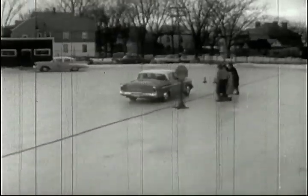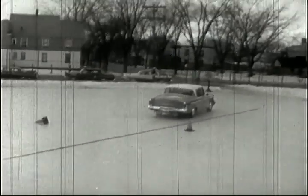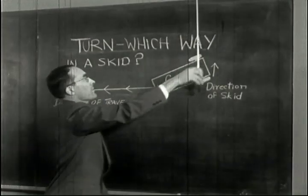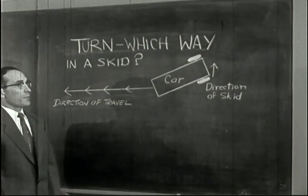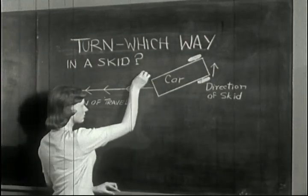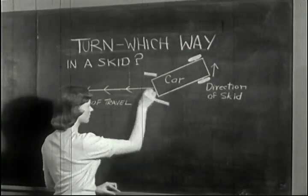Now, in this next scene, the lesson is grim but unforgettable. Suppose those pylons had been people. When you stop on a slippery surface, you skid. That means swerving, a tendency to whip out of control. But you can come out of it by turning the steering wheel. Which way? The student shows by drawing the front wheels pointed to the right when the rear of the car slides in that direction.